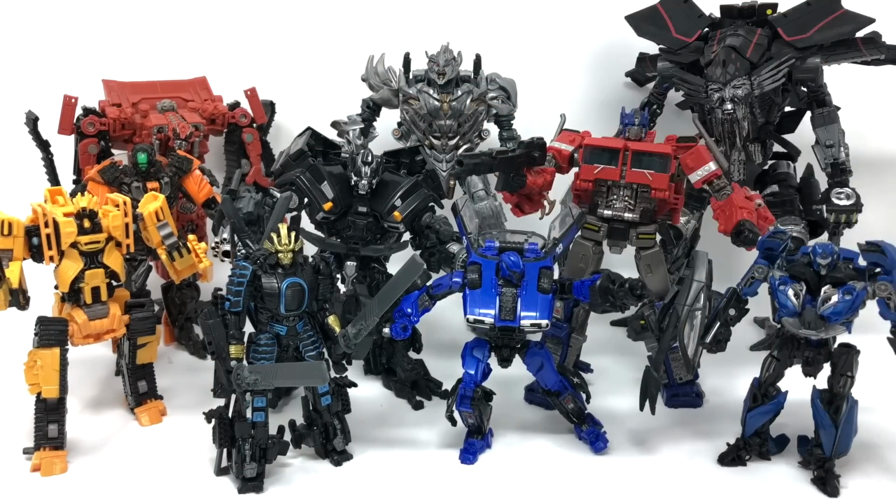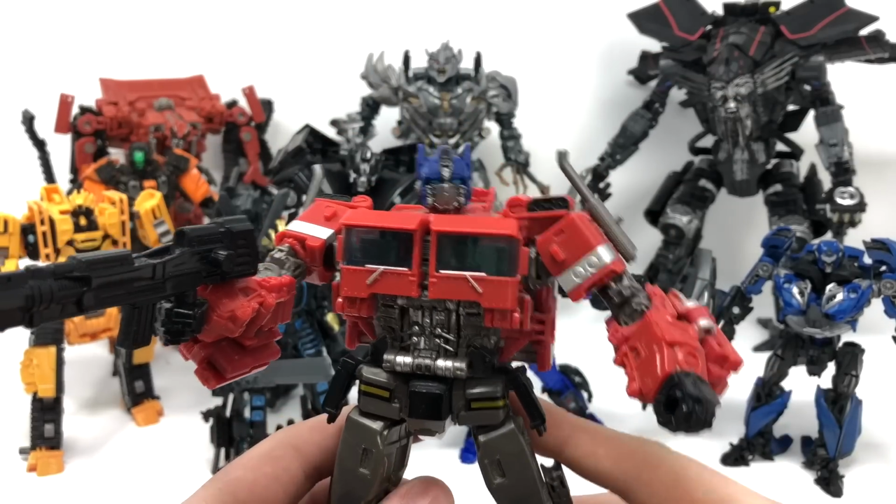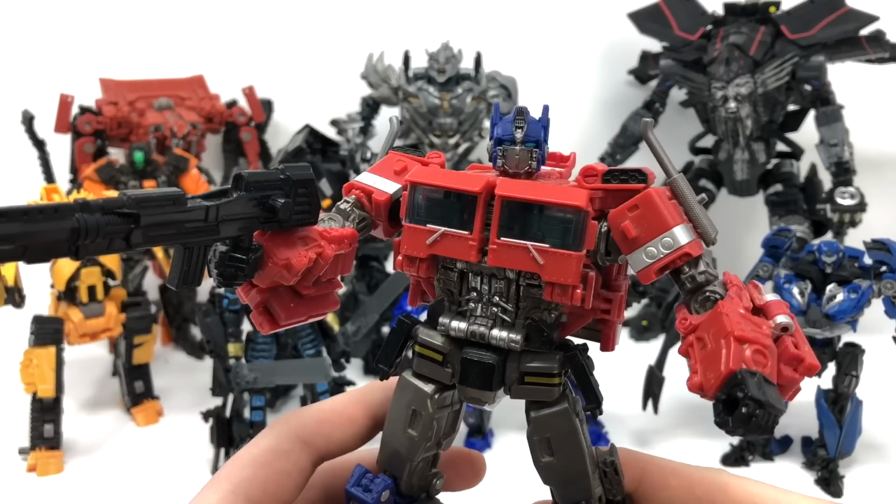Now coming in at the 2nd spot and taking 2nd place for being one of the most sought after figures goes to SS38 Bumblebee movie Optimus Prime. Now I can definitely see why this figure was so popular.